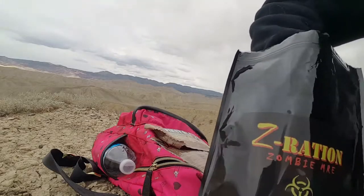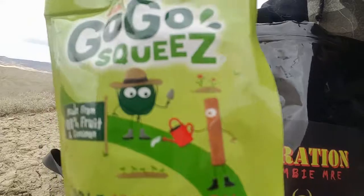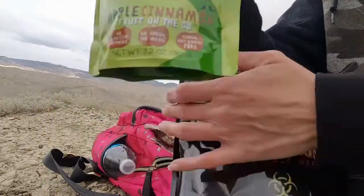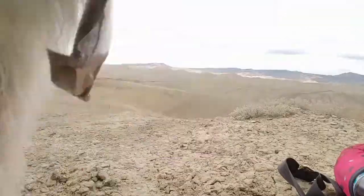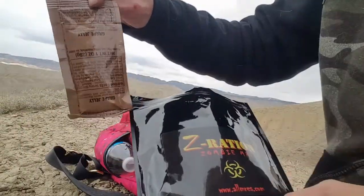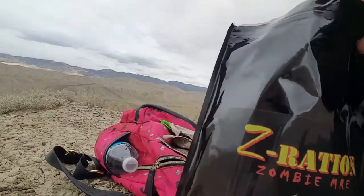And then it also came with some go squeeze apple juice. There's apple cinnamon on the go. So it was really nifty as a lot of this didn't really need utensils. And then it also came with some grape jelly, which is awesome.